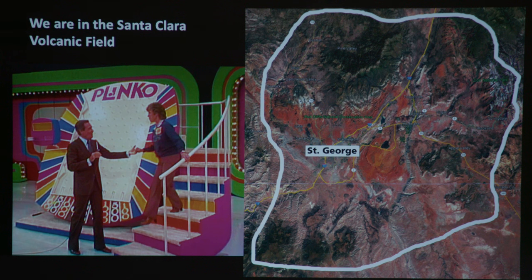And then the last little bit, whatever the cracks work best for that magma, it just comes out anywhere. So none of our volcanoes are going to erupt in the same place twice. The Santa Clara cinder cone will never erupt again.